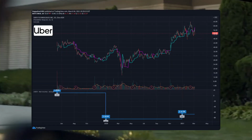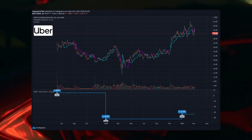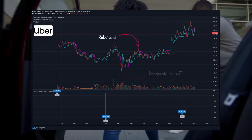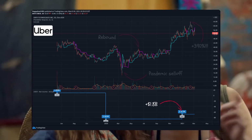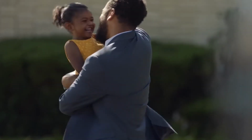However, the pandemic has been a mixed bag for Uber. This is reflected in the share price initially when the pandemic broke out. Uber's stock dropped by almost 80%, but since then it has recovered and then some more. In fact, Uber lost less money during the pandemic than before. This could be because people are opting for ride-sharing instead of public transport to minimize the risk of infection.